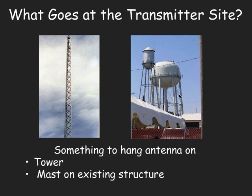If you start looking for an antenna location in your area, you'll probably start seeing all of the different kinds of satellite dishes and TV antennas and cell phone antennas, all in different places. And those are some good starting points to inquire about maybe if you could put a low-power FM antenna at that location.